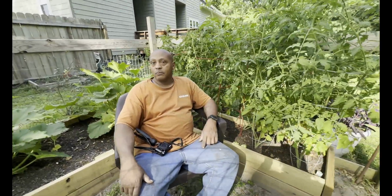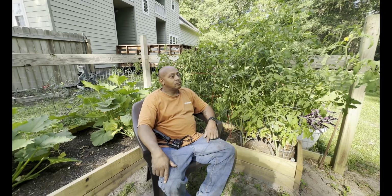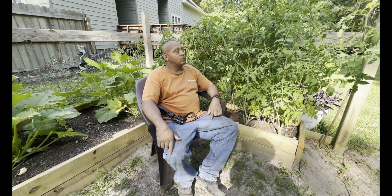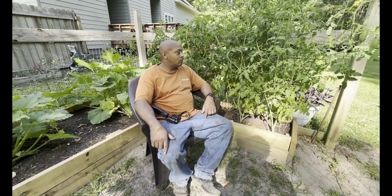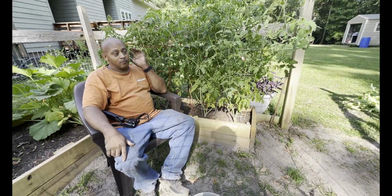Now this gives us a good indication how tall them darn tomato plants are. I don't know what you're gonna do because they have outgrown the trellis you got on them. We need bigger tomato cages now.